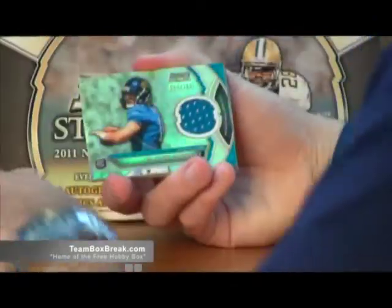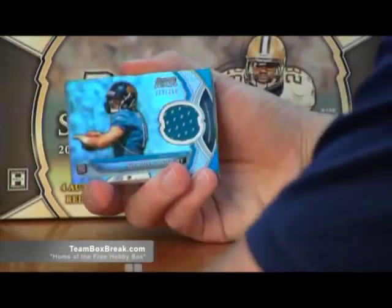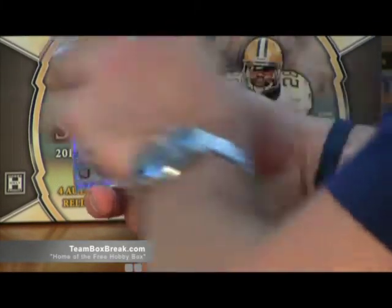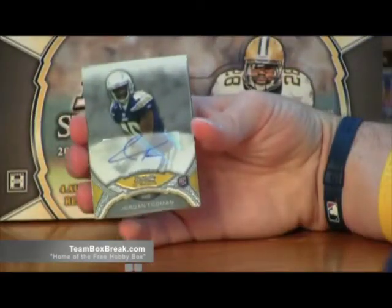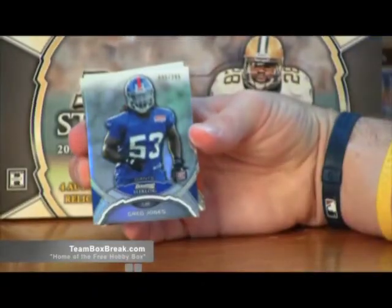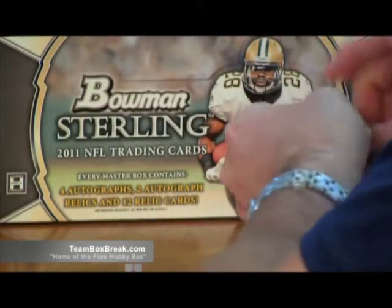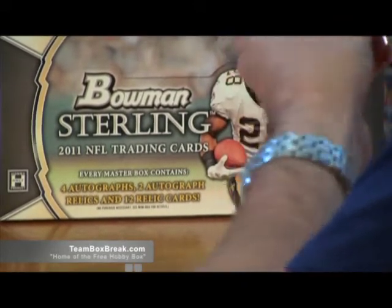Ooh, Blaine Gabbert right off the top. It's 229 out of 299. You'll see, I just opened the pack. It's already, some of these get a little scratched, but I think most of you are used to that. Jags going to John C. Behind that, you got a Vincent Brown. It's a hit for the Chargers. Another hit for John C. Another Charger hit. Jordan Todman. Chargers always get hits. Behind that, you got a Greg Jones out of 299 and Julius Thomas. All looking like a thick pack, man.